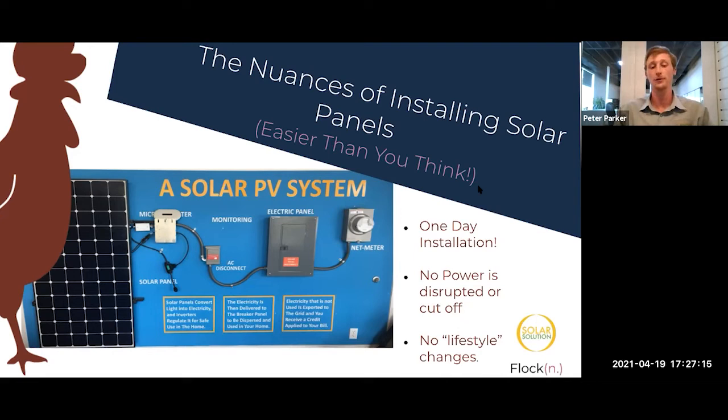So what usually happens is during the day, there's no appliances on, it's feeding Pepco, and then at nighttime, you are using Pepco's electricity, but those credits that you accumulated have been sufficient, and you utilize those credits before Pepco can ask for more money. So that's my spiel on electric storage.